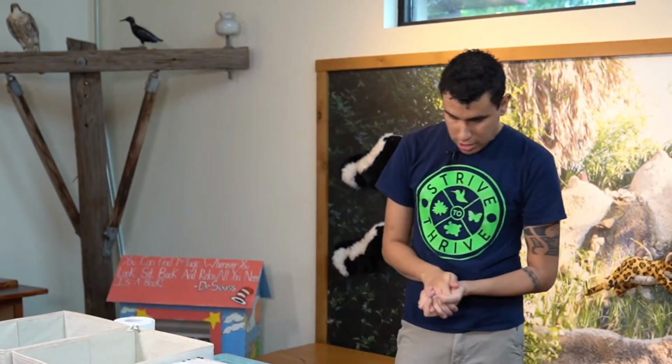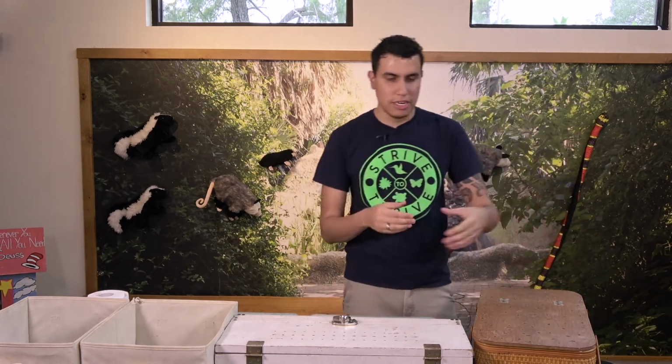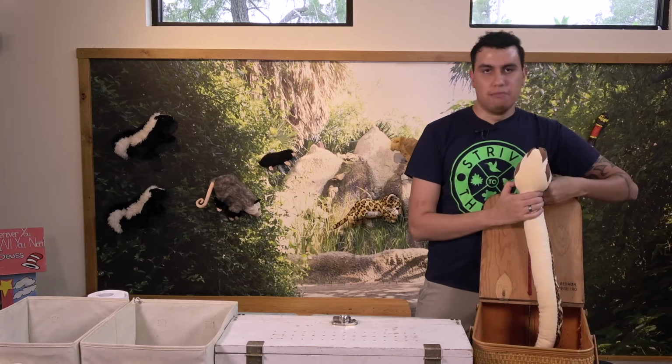Okay. So next up with our companions here will be the snakes. The first snake I'll be showing you is really dangerous, so I'm going to be careful with it. Highly venomous, and it's the rattlesnake. No, just kidding. We don't have those here in the nature center.